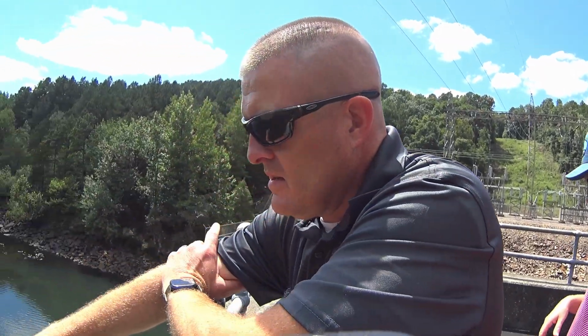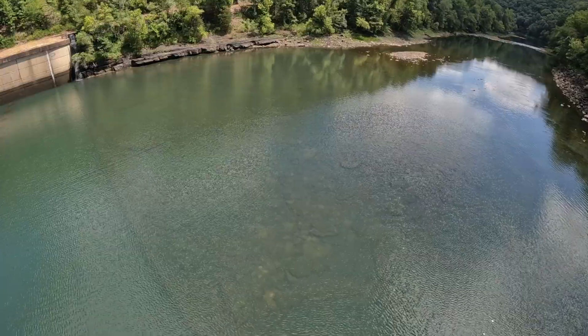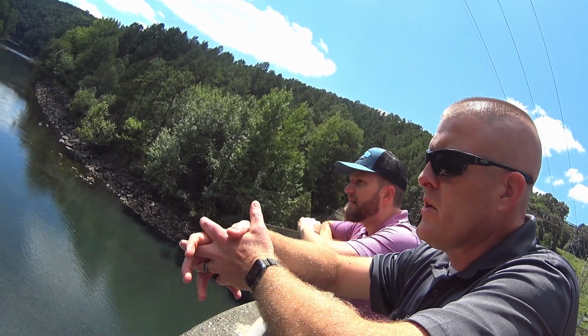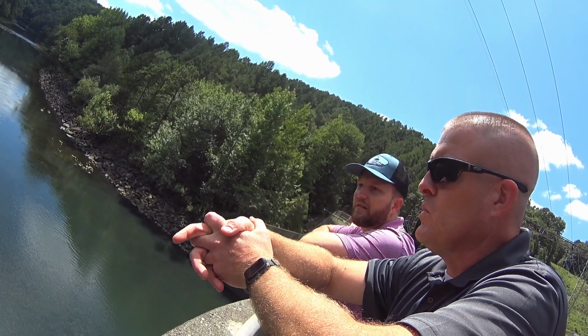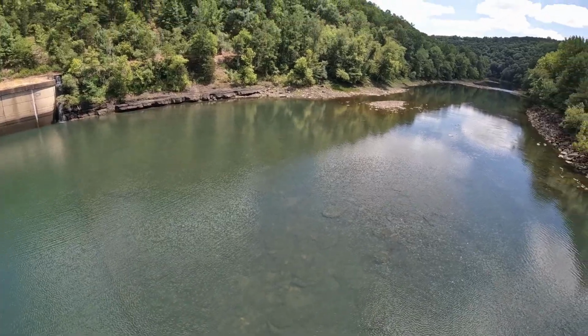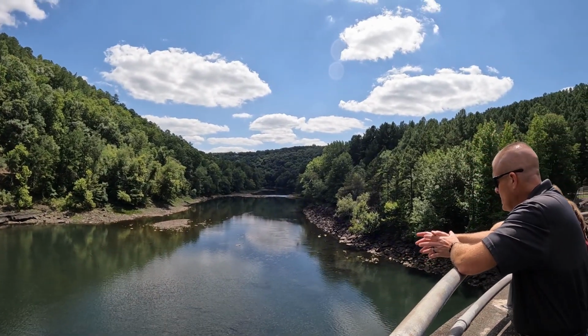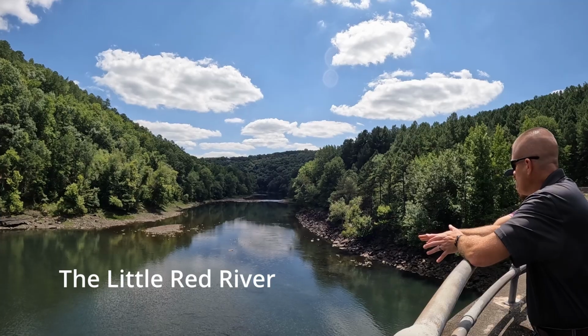So you can see trout right there, some right there. We've had a long, hot summer, and it's been hard on the fish because we've been into our conservation pool. It's taken a lot of effort between the Corps of Engineers, the Arkansas Game and Fish Commission, and Southwestern Power to ensure there's cool water down there.